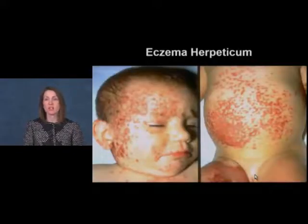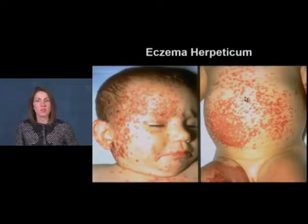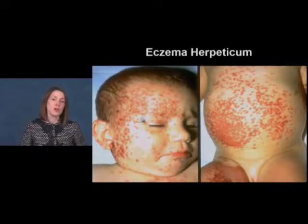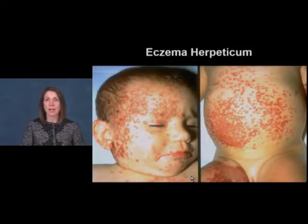Like this child here clearly has far more involvement than our other patient does, but you can see these very discrete punched out erosions throughout, becoming quite confluent on the worst areas here. So I would be more worried about this child. In addition, you can see the periocular involvement here. This warrants an ophthalmology consult. Any eyelid involvement or any concern for ocular involvement, you really want to get ophthalmology to rule out a herpetic keratitis.